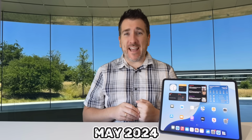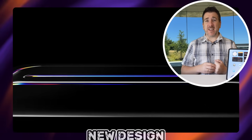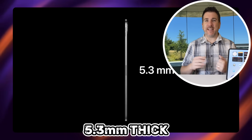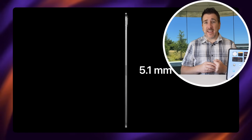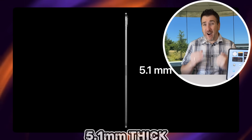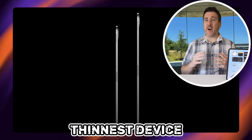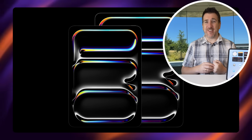So back in May 2024, we got a significant update to the iPad Pro. We got a whole new design. This new design iPad comes in super thin. It actually comes in at 5.3 millimeters thick for the 11-inch model, and for the 13-inch model, it's 5.1 millimeters thick. This is Apple's thinnest device they have ever made, and it's crazy that we've got this.